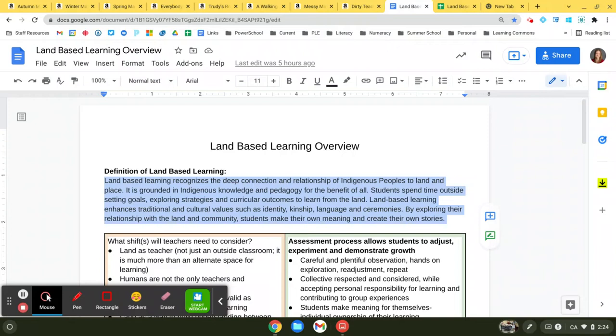We don't want this to be an add-on. We just want it as a pedagogical approach to meet some of these new outcomes. And I think it would fit a lot with some of your current outcomes. Land-based learning enhances traditional and cultural values, such as kinship, identity, language, and ceremonies. By exploring their relationship with the land and community, students make their own meaning and create their own stories. So this is a pedagogical approach.